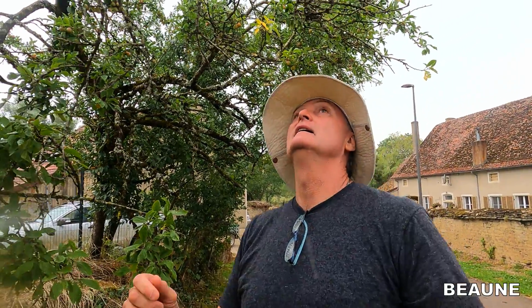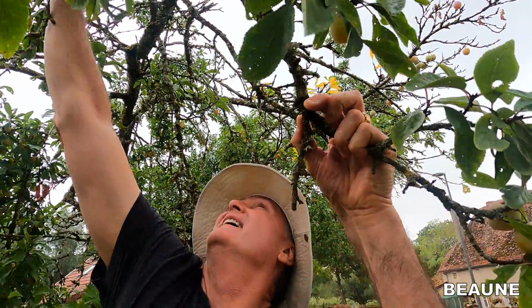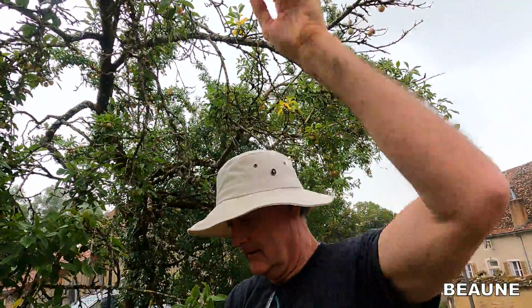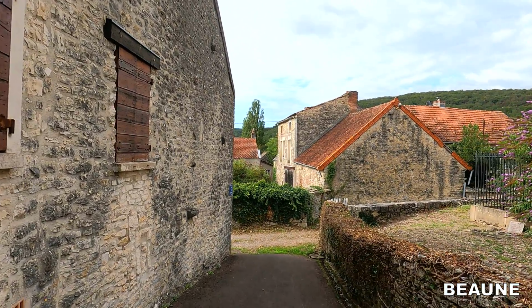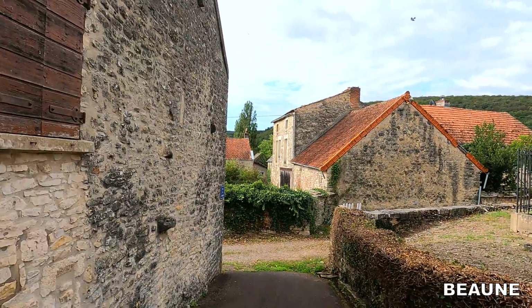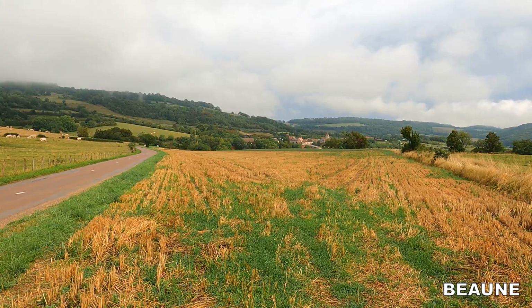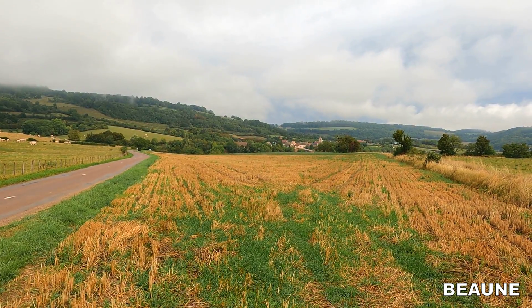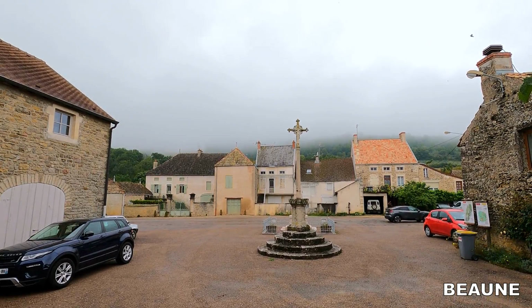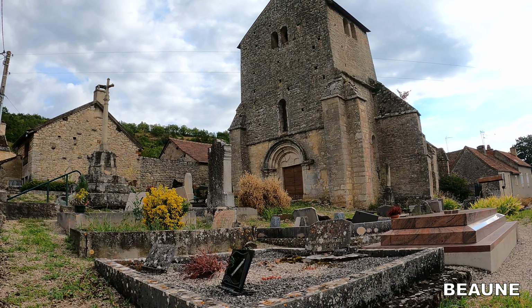We were driving around in this small town when I found a plum tree. They were just barely ripe, but they were good. You never know what neat things you'll find when you're off the beaten track.